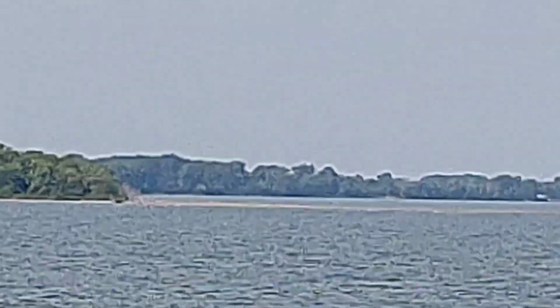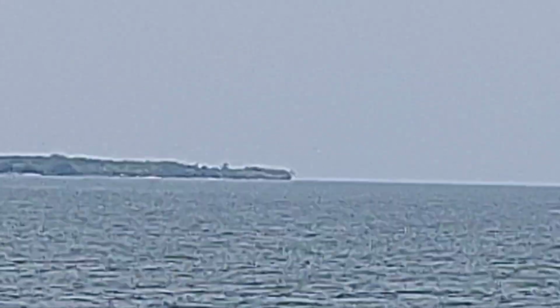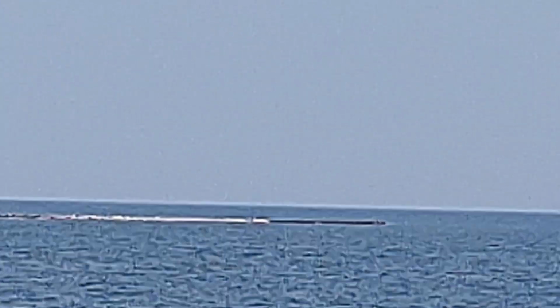Fish Point Sandbar. Pelee Island sticks out into the lake just above the water level. Right there it dips below the water, and then picks back up above the water. Right there. So you don't want to cut across in your boat too close.